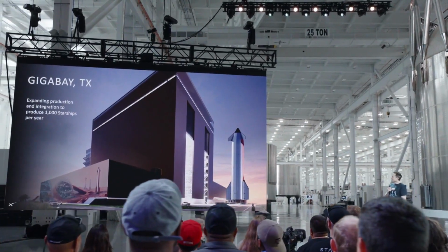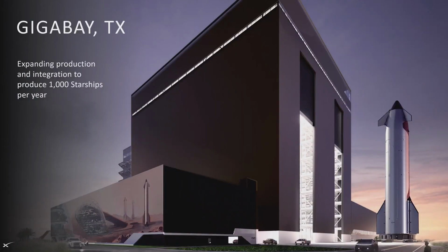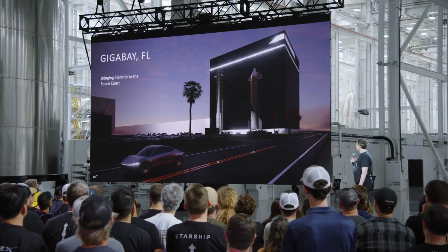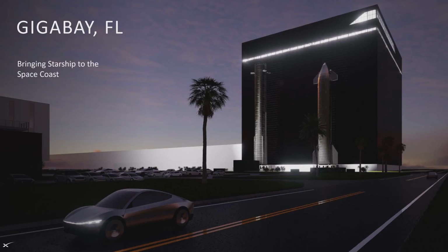So that's our Gigabay. So we're expanding integration to produce 1,000 Starships per year. Well, yeah, that hasn't been built yet, but we're building it. That is a truly enormous structure. So that'll be one of the biggest structures, I think by some measures, the biggest structure in the world. And it's designed for 1,000 Starships a year. We're also building a Gigabay in Florida, so we'll have 2 facilities, one in Texas and one in Florida. It's actually difficult to gauge the size of these buildings because you need a kind of human for scale. When you see how tiny a human is next to that building, you realize just how enormous it is.